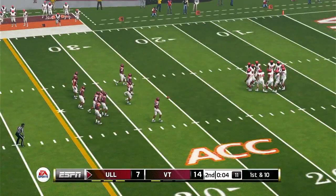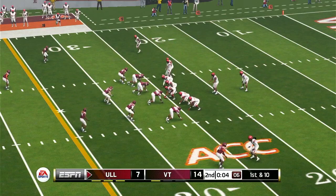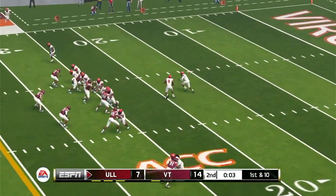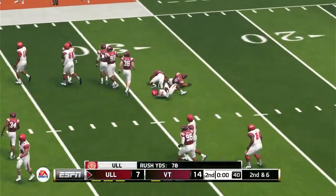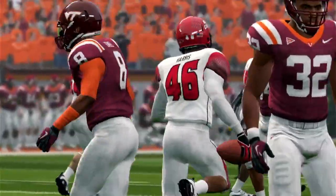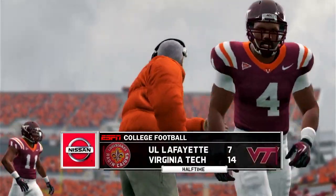Momentum swings have been fairly even. And with so little separation, this game can be drastically changed on just one or two plays. He's into the open field. Harris takes a handoff. Nice run, and he's brought down. We've played a half of football. Virginia Tech in front, 14-7.